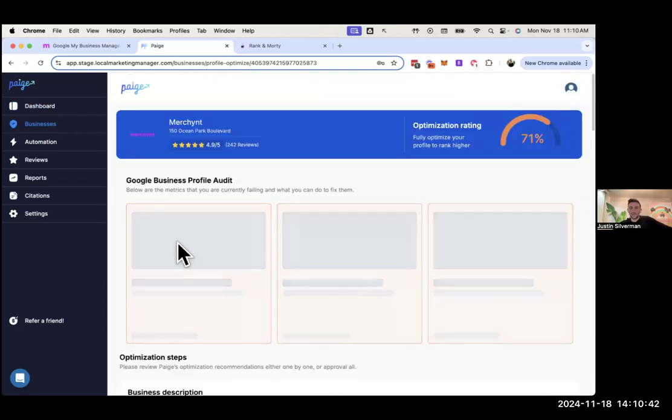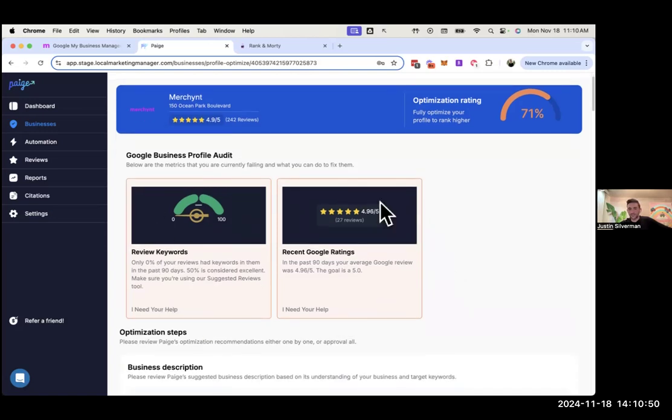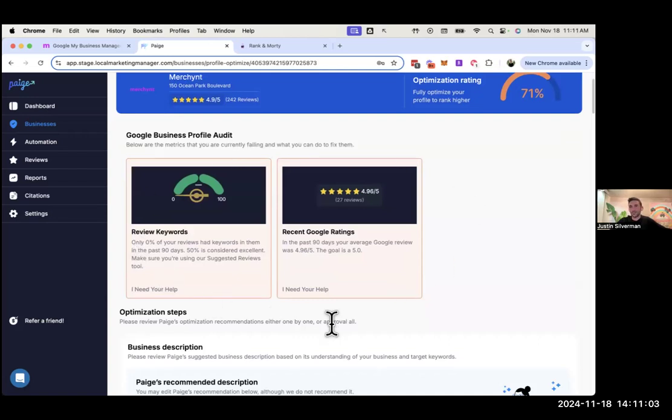And so when you onboard a business, Paige does an audit of the profile to figure out what could be better and then tells you. So, you might get asked the question, hey, why am I not ranking? So this will come up with a bunch of different dashboards that show, well, 0% of your reviews have any of your target keywords in them in the last 90 days. And in the last 90 days, your average review was less than a 5. It's a 4.96.